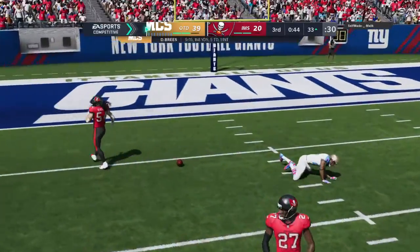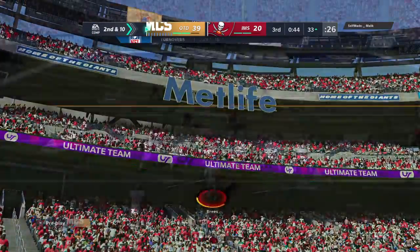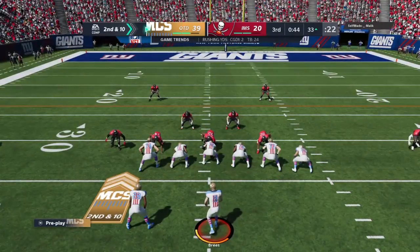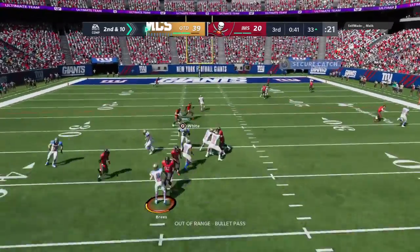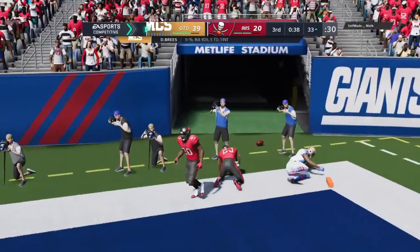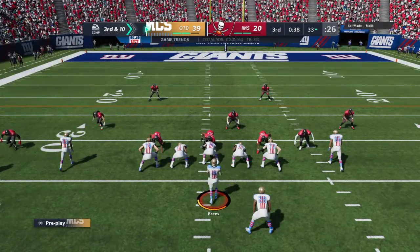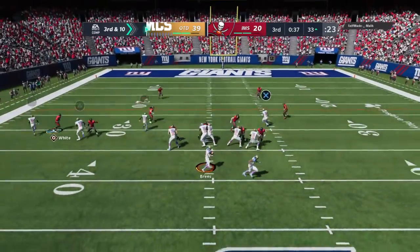And that is incomplete. He couldn't hold on through the contact. Brings up second down. 2nd and 10 from the 33-yard line. White on the coverage. From the gun, it's Breeze. He lets this one fly toward the back of the end zone. And that's going to be incomplete. Good effort there trying to take a shot, but it's 3rd down. And 10 yards to go.